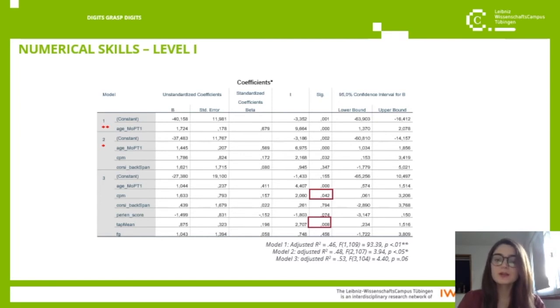This was also significant, but this time the inclusion of the finger sensory motor variables did not actually generate a significant improvement to the model, even though we could explain 5% more variance. And again, here we see that general cognitive ability as well as finger tapping are the only significant predictors that we entered in step 3.